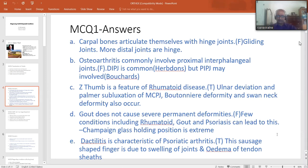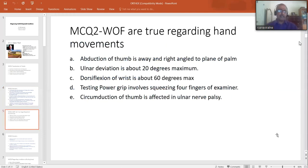Dactylitis is, as you correctly said, the sausage-shaped finger, due to swelling of joints and edema of the tendon sheaths. So these names, please, everybody remember, because orthopedics as well as rheumatoid problems are very common, and whatever the field you are in, you will have to practice that. So we'll go to the second question.